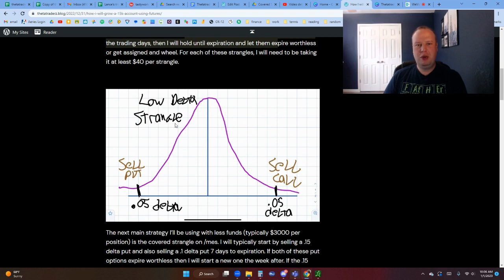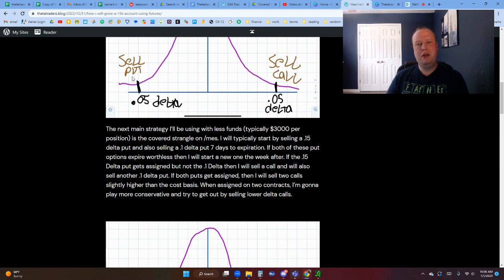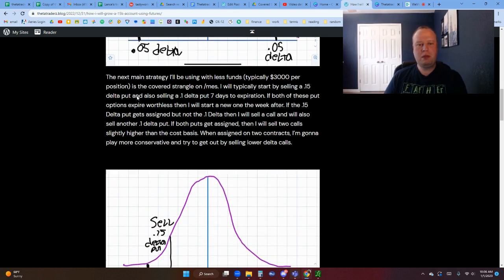This is the distribution of possible stock prices. 0.05, 0.03 delta is really near the end of these bell curves. So there's a very low chance that it's actually going to get there. If it happens to drop this much in about a month, there's a good chance for mean reversion where it might at least stay near where it is or go up slightly. So that's why I don't mind selling those at the money, really close to the same strike, and the opposite option. So again, if I got assigned on the put, I would sell a call.